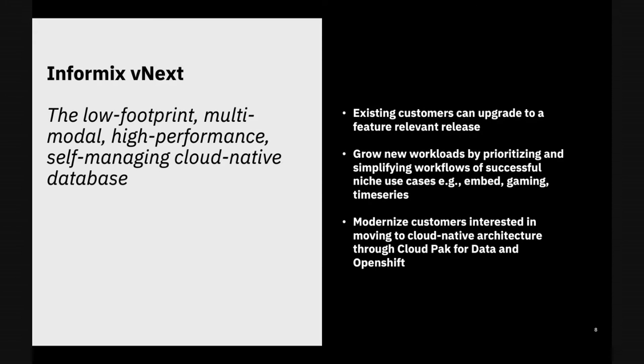So we see this cloud native architecture, or empowering our customers with a cloud native architecture, is a critical piece for their data and AI journey. And we believe we could do this using the Cloud Pak for Data and the OpenShift delivery options. And this is one of our major priorities for the vNext as well.